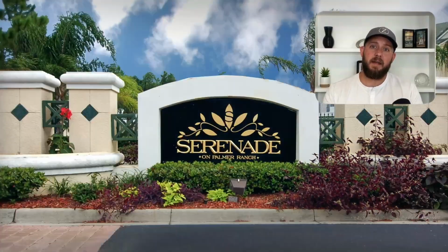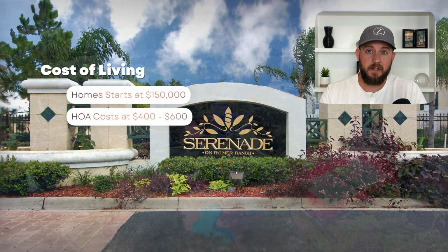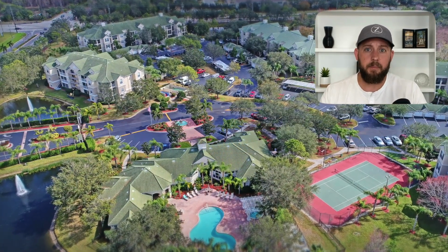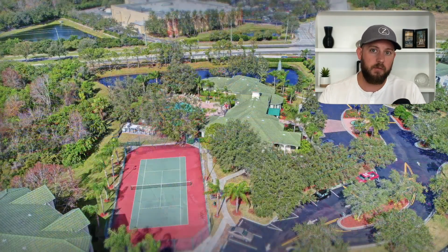Next is Serenade. This is a budget buyer's dream. 340 gated condos starting under $150,000 with 2 pools, a 24-hour gym, and a playground for the kids. You can take a walk over to Publix at Northridge Plaza or hit the Legacy Trail for a bike ride.